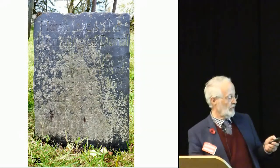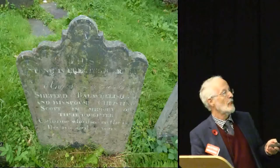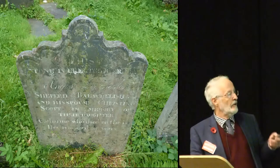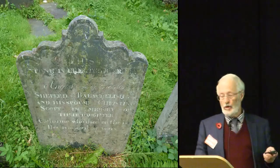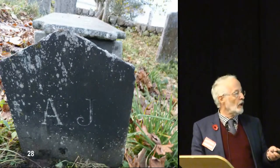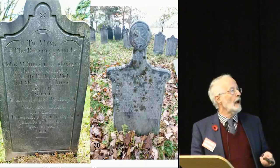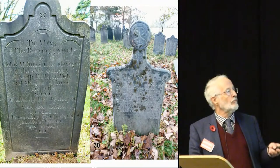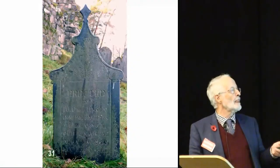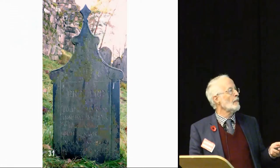And we'll just go over some of the other upright stones. This one, you can see how the lichen has remained in the inscription. It's a little bit more sheltered there. A rather simple stone, no idea who AJ was. Fairly simple stones, and then a bit more decoration, still more decoration.